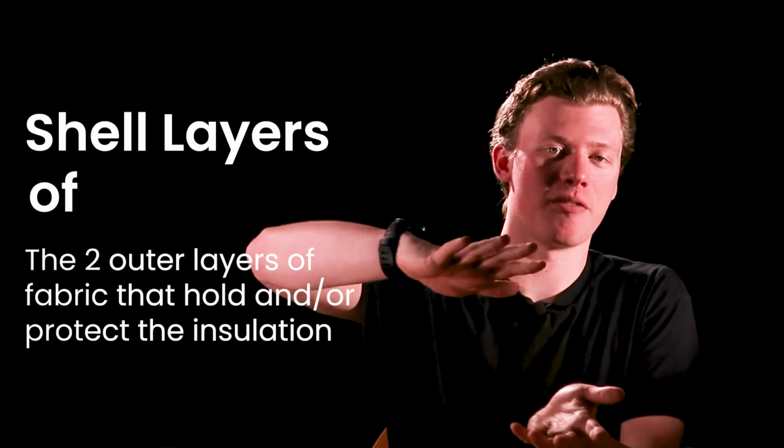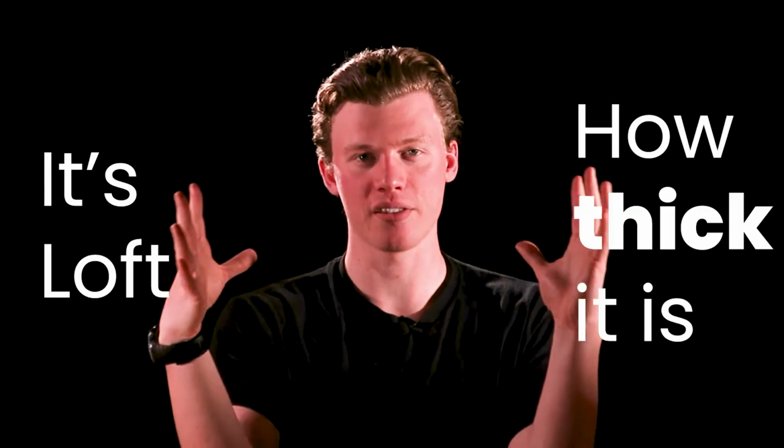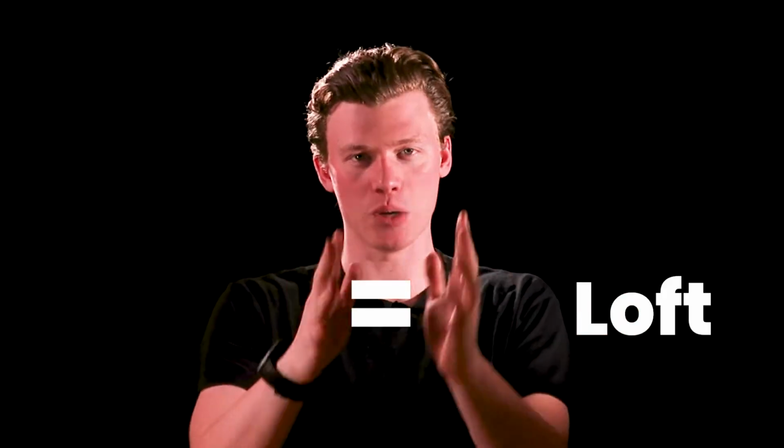Although the shell layers of a puffy do provide a significant amount of insulation by trapping air, the bulk of a puffy's insulative value comes from the insulation itself. The technicalities of how an insulation insulates is beyond the scope of this video, but the main factor to consider when judging a puffy's insulative value is its loft, how thick it is. To way oversimplify things, what you really need to know is loft equals warmth.